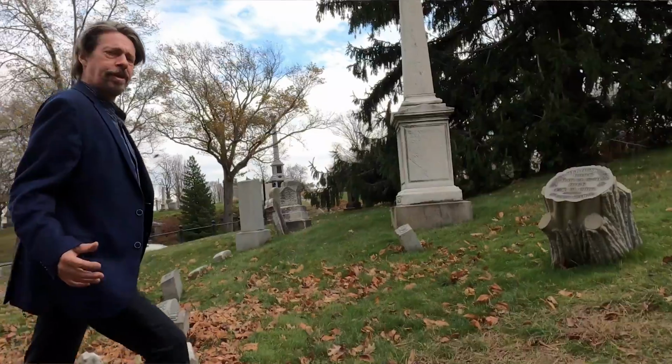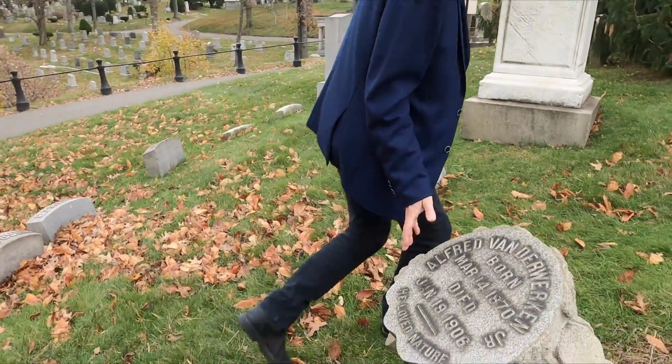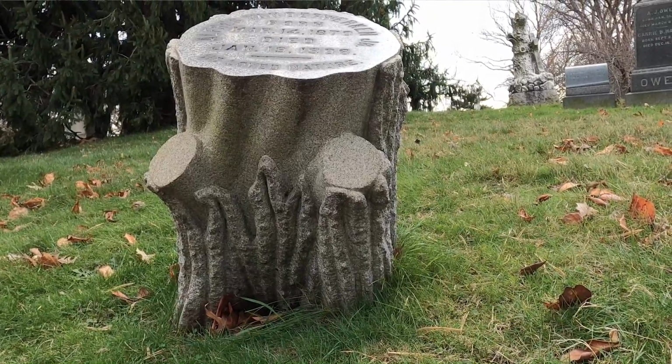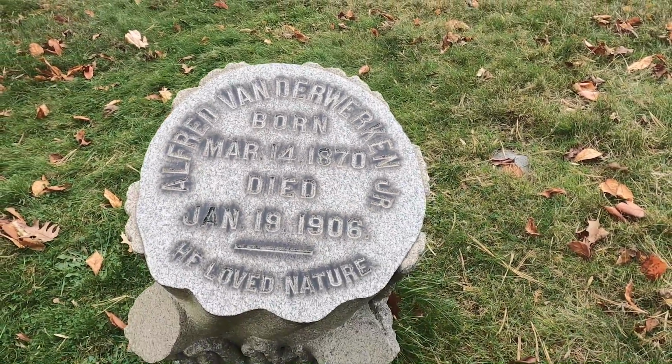Now, one of the biggest mysteries of these graveyards is this prevalence of tree stump tombstones. If you look at this thing, and this is just one of many, it's a simple tree stump. And I've always wondered, was tree stump like a cipher for something else? Was it just people who wanted to say they love nature? It's in fact all those things, which is why this symbolism gets so confusing.